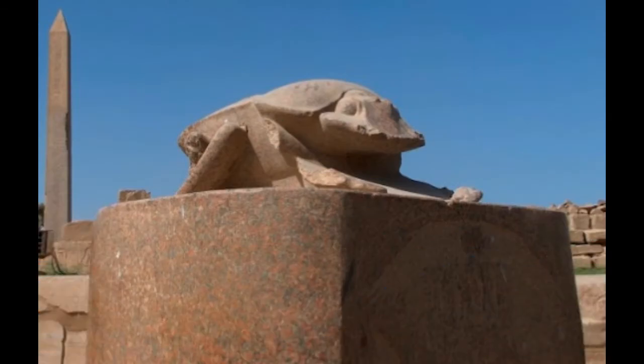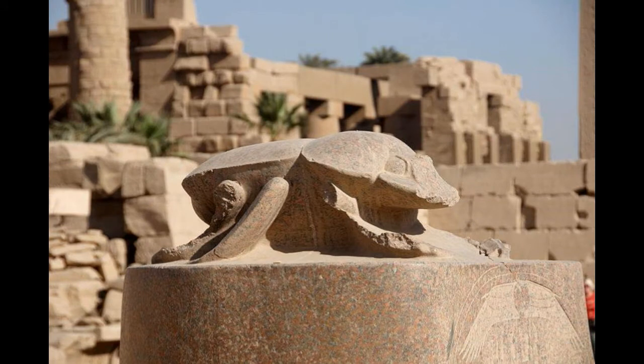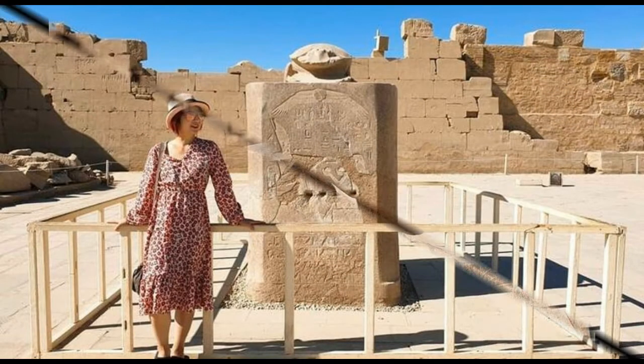To the west of the lake there is a huge scarab. This scarab was a symbol for the god Khepri-Ra. It is one of four scarabs built by King Amenhotep III in his mortuary temple west of the Nile, and King Taharqa brought it from there.